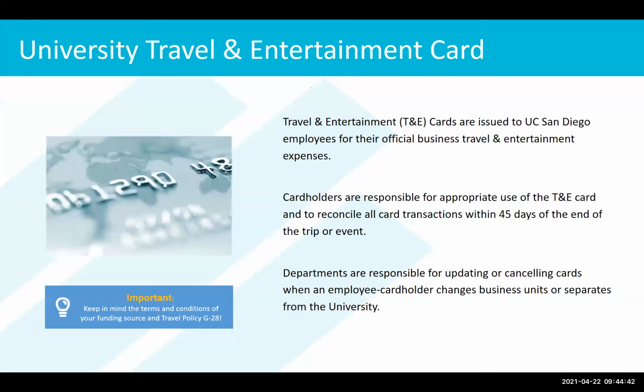Okay, so now we're going to move along to the University Travel and Entertainment card. It's some of these changes that we've had, we've transitioned from travel card over to travel and entertainment card. And we are very excited about some of the features and processes that the card now has. So first, we'll kind of go over a little bit about the travel and entertainment card program.